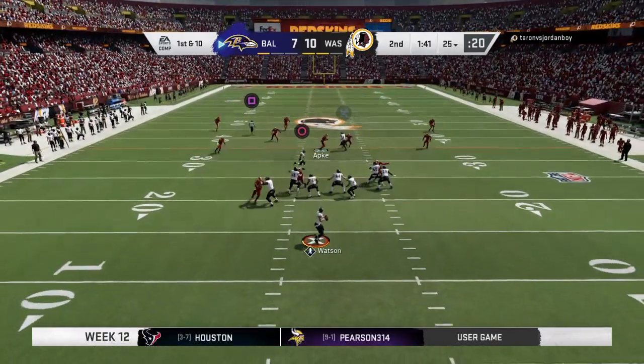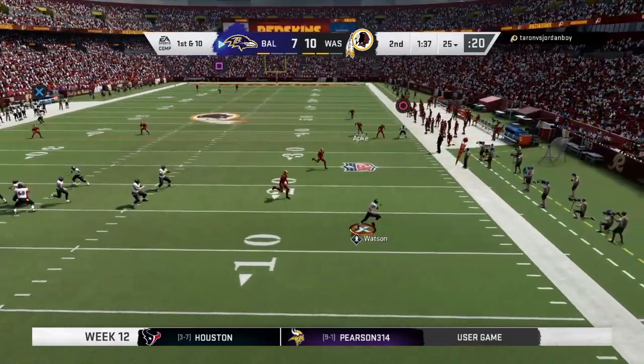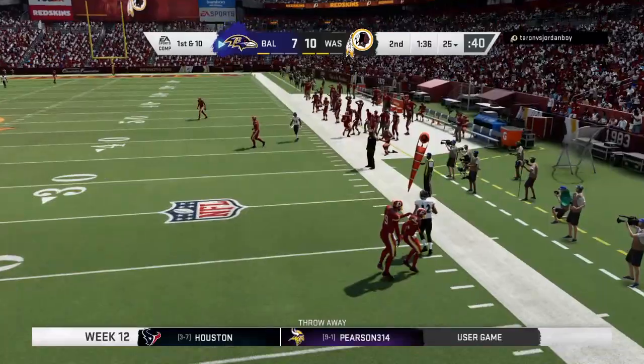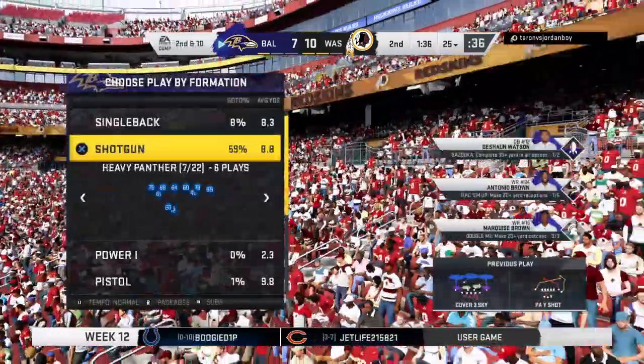On first down, it's Watson. Flushed to his right, and he'll toss this one incomplete. Seeing no options, he throws it away.